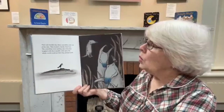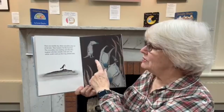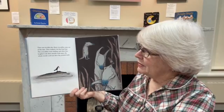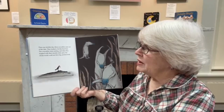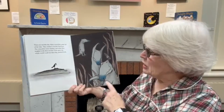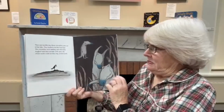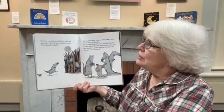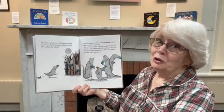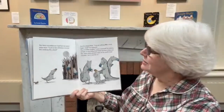And then, one terrible day, 3 crocodiles came out of the lake. Now they looked a lot like Guji Guji. The crocodiles were smiling, and when they laughed with their mouths wide open, the whole world could see their big, pointed teeth. The 3 crocodiles saw Guji Guji and smiled some more. Look at that ridiculous crocodile. He's walking like a duck.